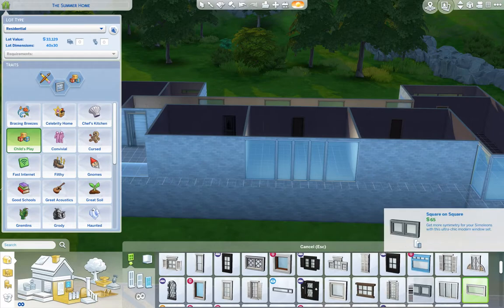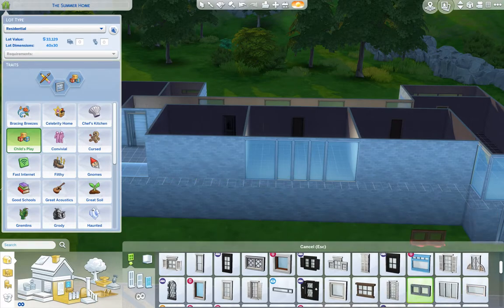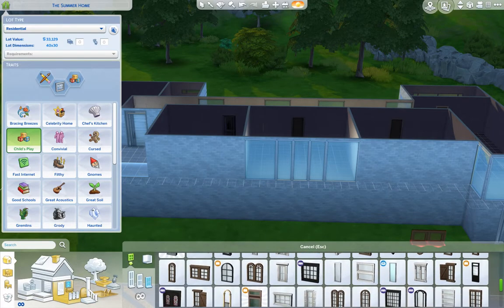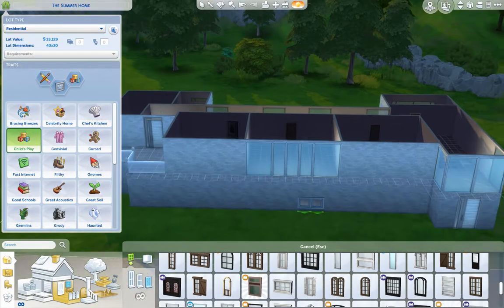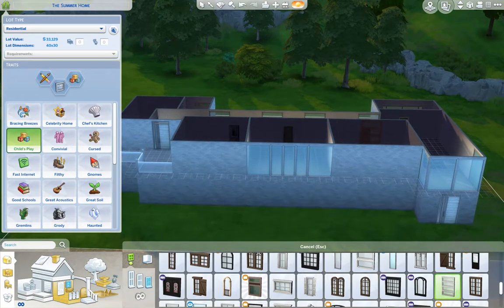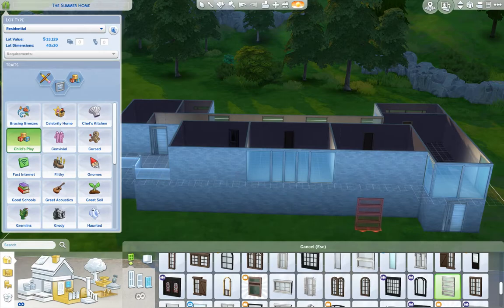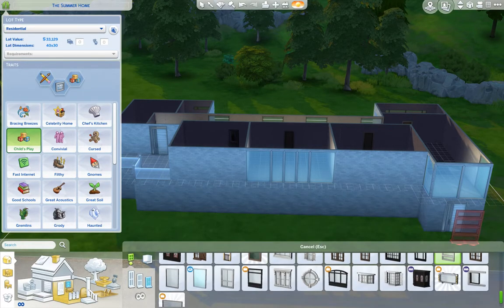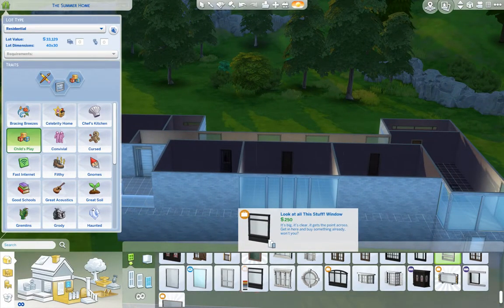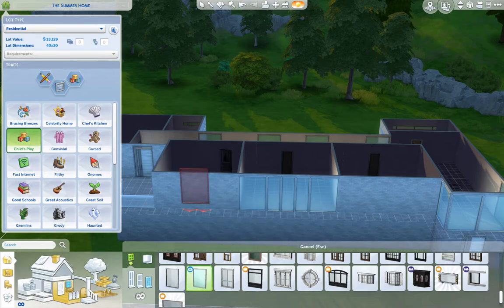It's alright. They're alright too. Maybe I should just stick with the plain glass. I could put curtains over it. I was yelling at multiple points? Okay. God. I'm an adult.